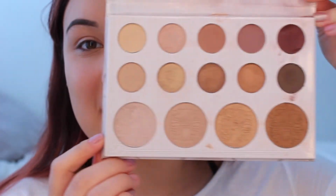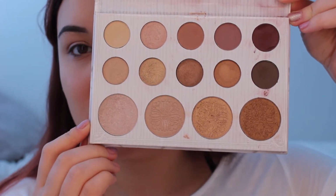Now that that's on, I will show you guys the palette that I'm working with today. So I'm using my Carly Bible palette. This is the original palette. I purchased mine at Ulta. You can also order it, I think, from BH Cosmetics, just from their website. But it's nice that a store actually did start carrying BH, so you can actually get it in person as well. So I'm going to take a fluffy brush.